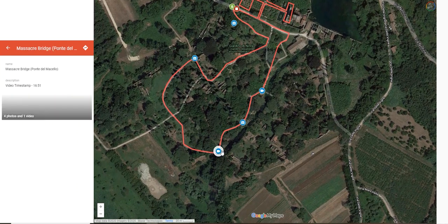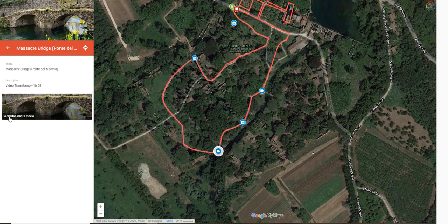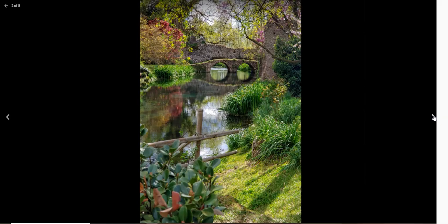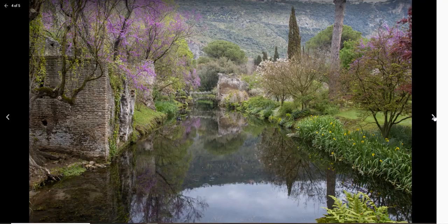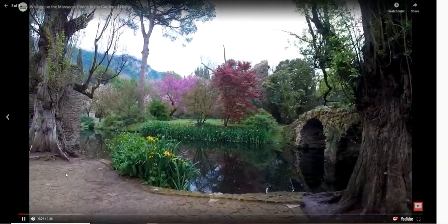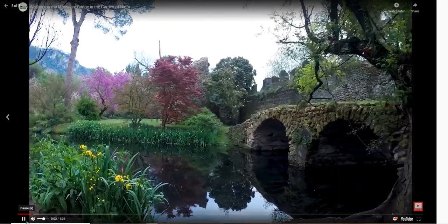Now when you click on a video clip, it also says here there's 4 photos and 1 video. You click on the link, it opens it up, and now you can scroll through and look at the photos. And when you look through the photos, you'll see here at the end there's also a video, and it takes you to a YouTube video that I've uploaded that's only available through the link on the Google Maps.